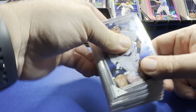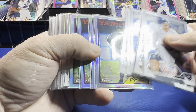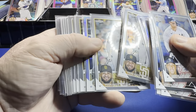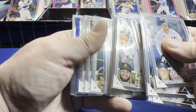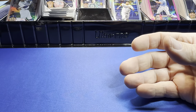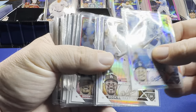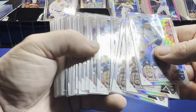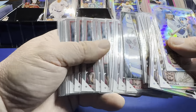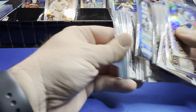And then I got, again, the superstars, what I consider the superstars. Judge we had in here. I'm missing the Judge refractor somewhere. Tatis. Juan Soto. Soto inserts. We had Mookie Betts. Stay tuned for the hits, by the way. Lots of Mookie refractors there, 3 of them. Mike Trout. I actually sleeved the Trout refractors. There's that Judge CP. I knew there was one somewhere. That one got shuffled out.